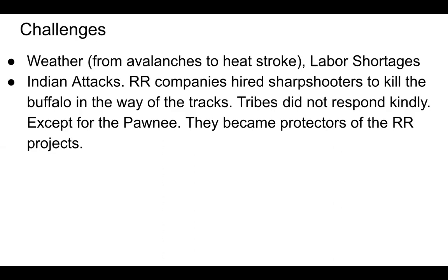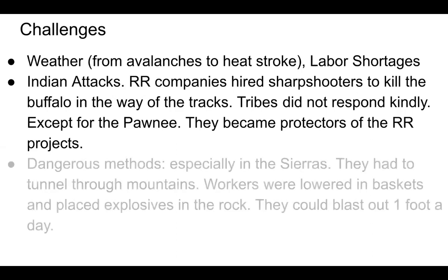So railroad companies are hiring sharpshooters, people to shoot the buffalo to try to get them off of the track. So you can imagine tribes that depend on the buffalo are not very happy about this. So some of them are going to be attacking the railway workers and that sort of thing. The exception here is the Pawnee tribe. They aren't nomadic. They aren't following the buffalo as they travel throughout the plains. So they are going to be protecting the railway, and so they're protecting the US government's ideas here.